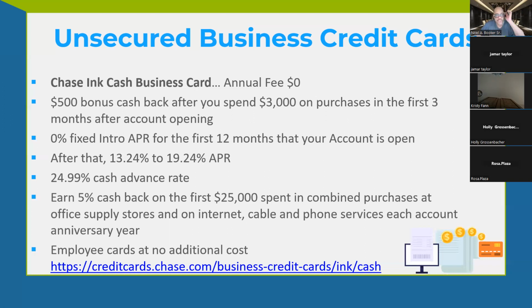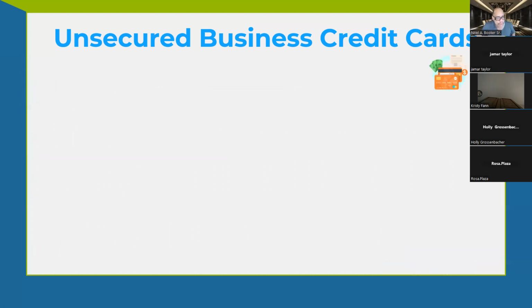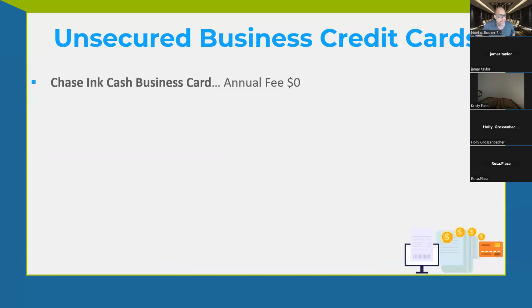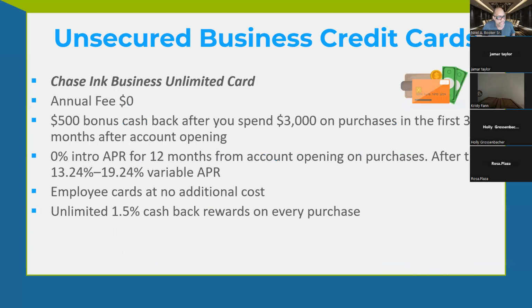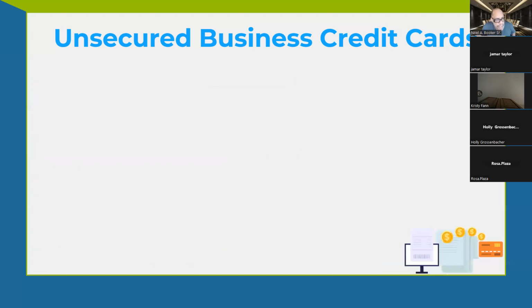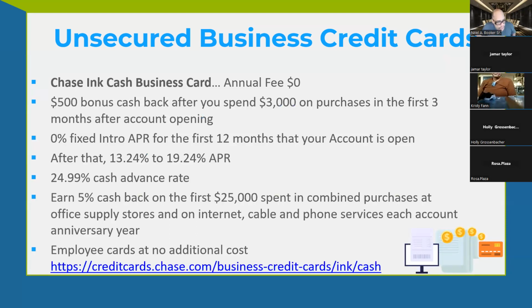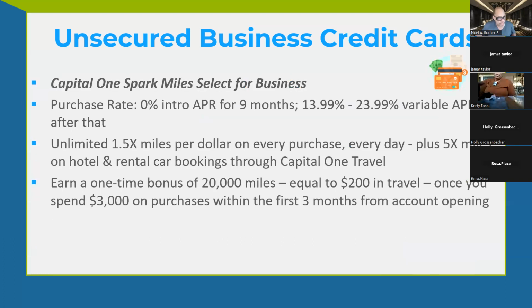So that one is Chase Ink Business Card, Cash Business Card. Okay, what was the other one called? The other one was the Chase Ink Business Unlimited Card, right? This one is the Chase Ink Cash Business Card. Okay, so you see all the different features of this card, right? Okay, here goes another card.